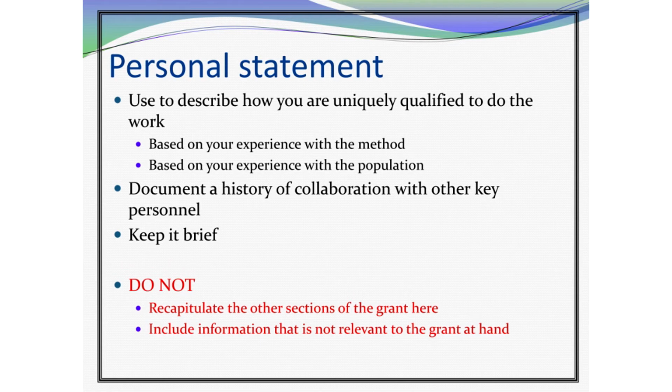That's good to hear. I don't want to hear, I'm going to be using the 1020 system to map the N400. No, I'm going to read that in the other sections. And don't include information that's not relevant to the grant at hand. So a lot of times I feel like I got the grant Biosketch from a different grant.